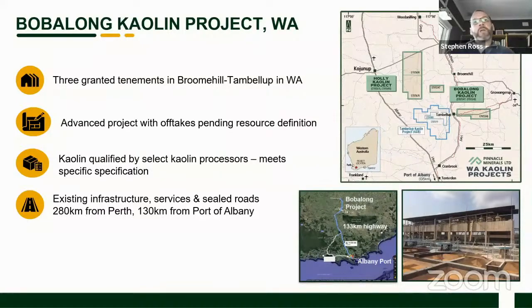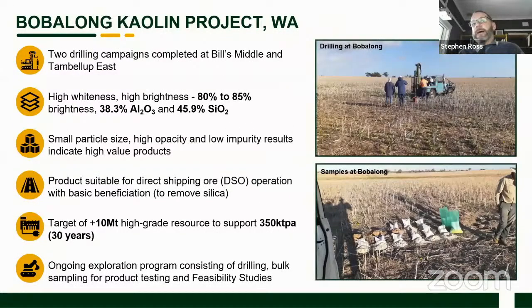The Holly project, sorry, just to keep going, Bobalong, which is actually next to Holly. We've had those whiteness and brightness tests done, which is very important. You want to be targeting plus 80% for your whiteness and brightness, which we've done. We've got a lovely mix of aluminium oxide and silicon dioxide.